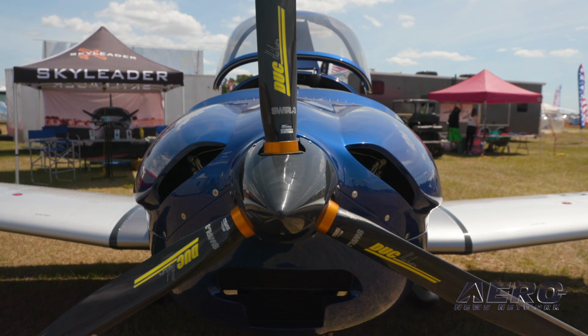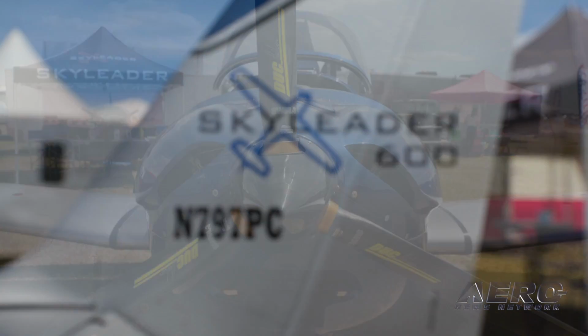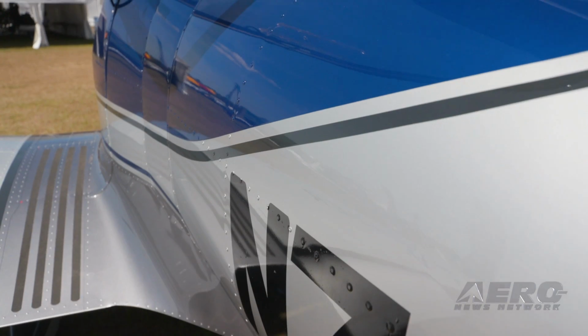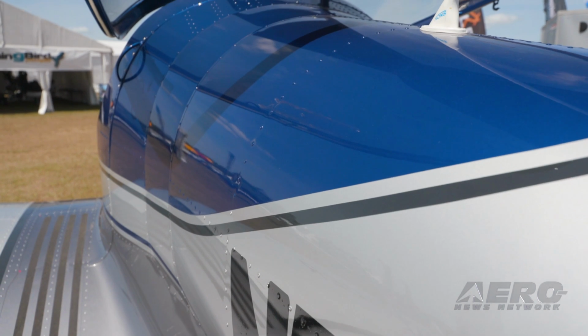They're very excited because they were flying Cessnas, and they just couldn't keep up with the maintenance. It was just too cost prohibitive. So with this, they're looking at probably saving about 30% in cost for training, and they're very happy.